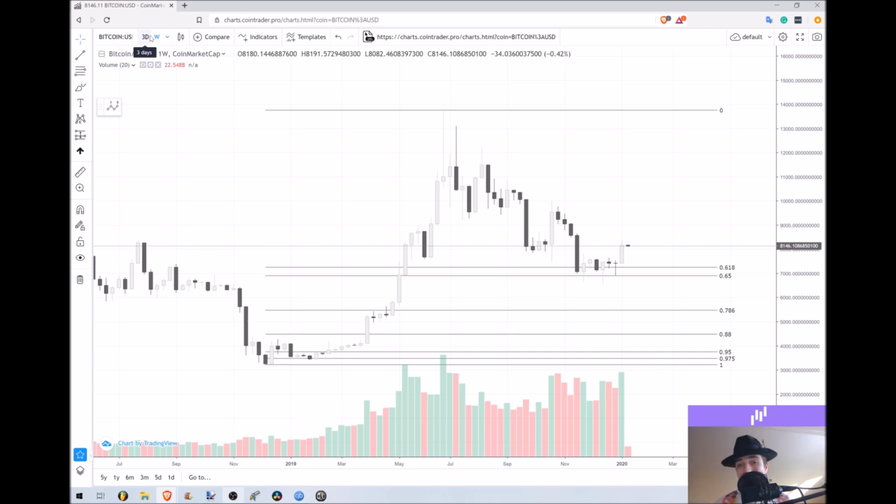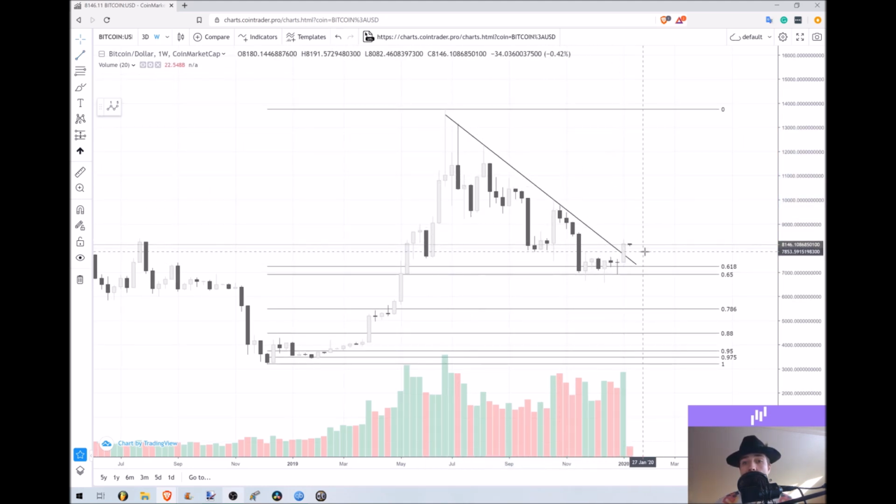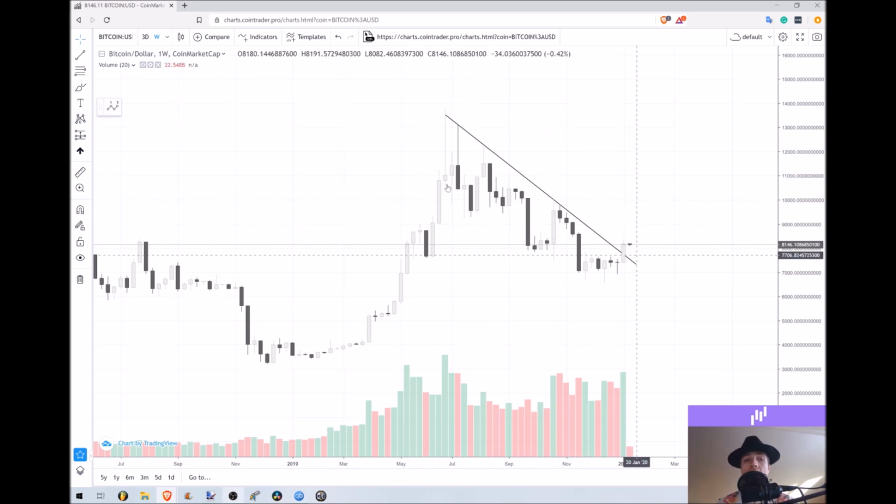We need to wait and see what happens in the market so that we can get more confidence as to the direction from here. There is a descending resistance line right here that we broke above and closed above successfully. So what would really signify a lot of strength in the market is if we get another bullish candlestick on the weekly or the 3-day out of that descending resistance breakout.